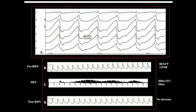Endpoints are difficult with renal denervation. This is from one of my VT cases, but you can do high frequency stimulation and see a blood pressure rise prior to ablation, and then repeat that high frequency stimulation and hopefully see no blood pressure rise as a surrogate for a successful RF. Though obviously that has numerous limitations.